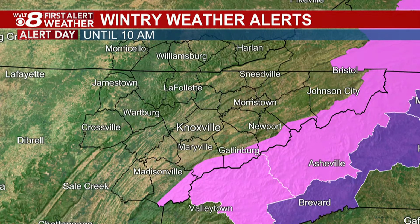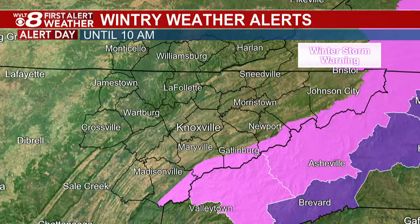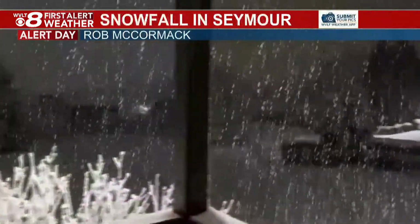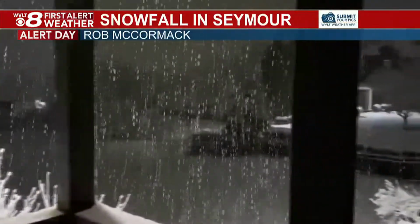Those wintry weather alerts, the winter storm warning, those have been literally cut off west to east as the morning has gone on. So they are left over in the Smokies where that snowfall is still active right now. So that's just an update on those current alerts, something to keep in mind as your views have varied all morning long. Here's another great view from Seymour.